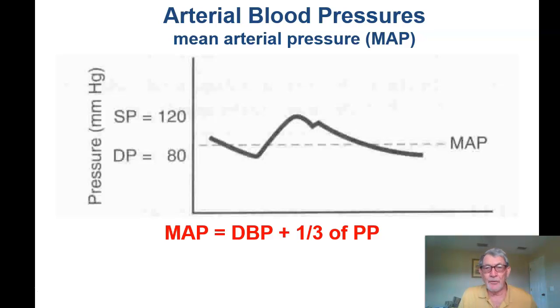Now, the good thing is, on a test, I will give you numbers that are real easy to divide by 3. What if I said 150 over 90? I said your person's blood pressure is 150 over 90. They have at least early stage hypertension. Well, what is the pulse pressure? 60, right? 150 minus 90 is 60. From 90 to 150 is 60. 60 is your pulse pressure.